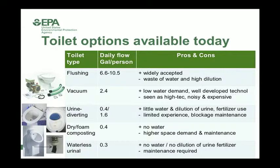So dual flush type toilets are now, if you like, mandated. They're the only ones you can buy in Australia. If you go to a Home Depot or whatever, that's the option you have. But there are a huge number of manufacturers of those sorts of toilets. So you can see the amount of water used, so I won't go through that. It's widely accepted, but there's a lot of water used.